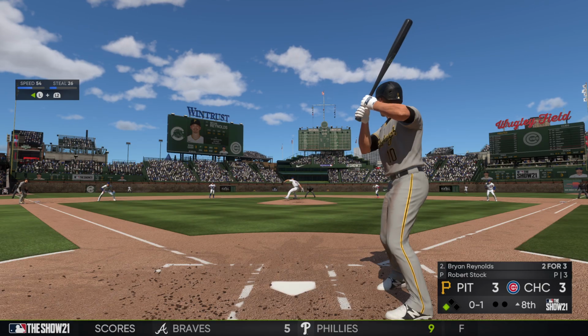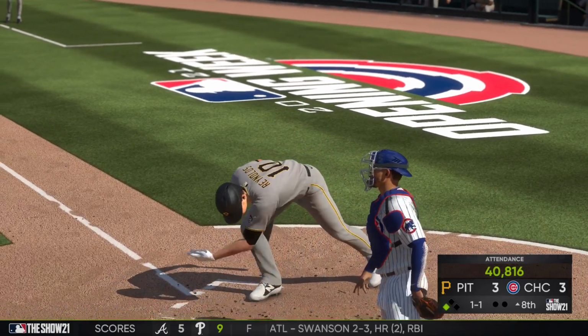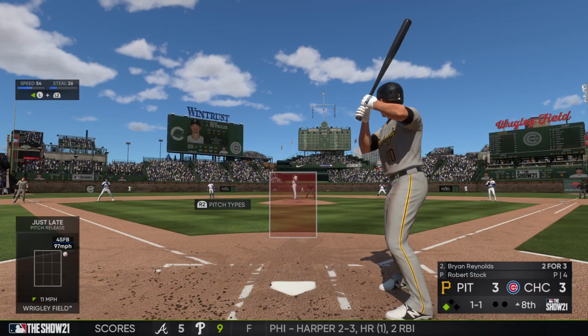Here's the 0-1 pitch. Nope, that's it. Pretty good pitch right there. Fastball in off the plate. One of the things you want to do as a pitcher, try to stand those hitters up.